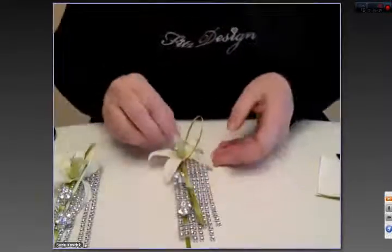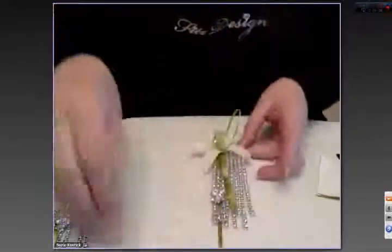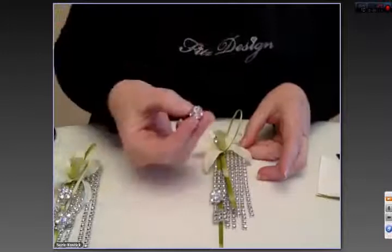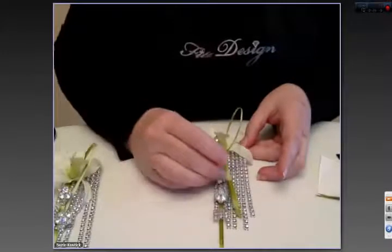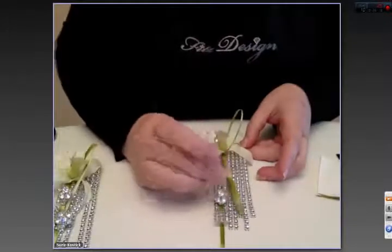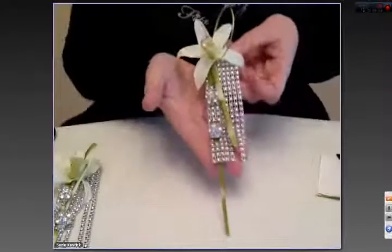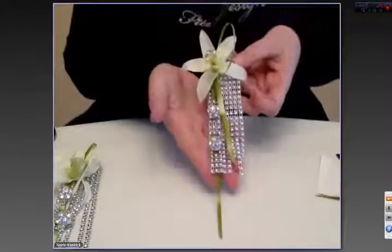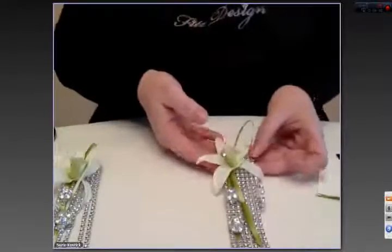Make sure they're in place. And you can see, oops, oh man, it always happens to me. It's kind of like that pet when you say sit, and they sit all the time, then you go to show off to your relatives and they don't sit. Okay, that's all right. It just goes to show, we're all human. There we go. It stayed this time. And that is our first boutonniere.